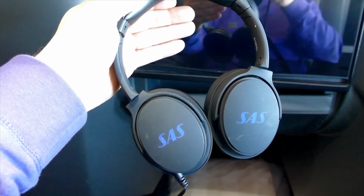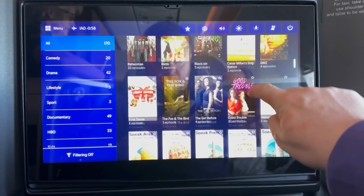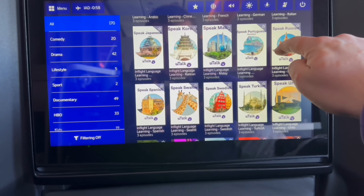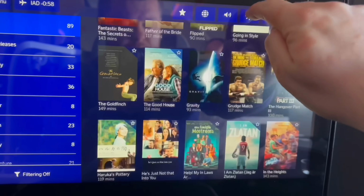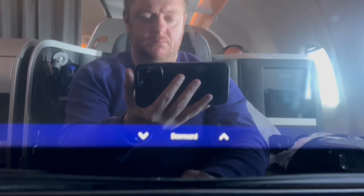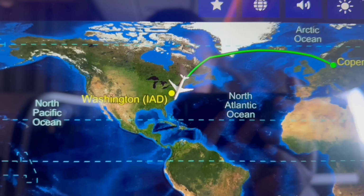In terms of entertainment, SAS is fairly middle of the road. Don't expect as much content as the American carriers, which have this aspect of the experience absolutely cornered. Also, the system seems to be the same as on the A350, as there's a tail cam option that simply doesn't have any function on this A321 aircraft, because there are no cameras installed.